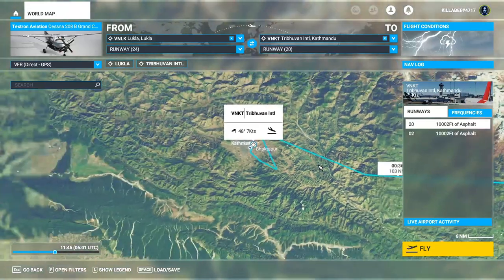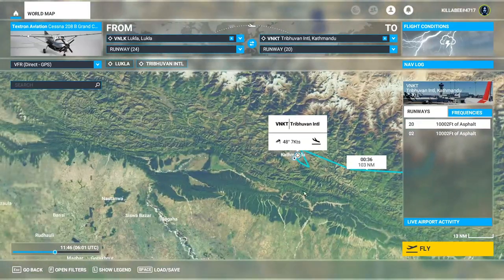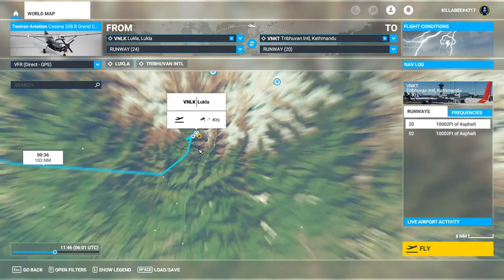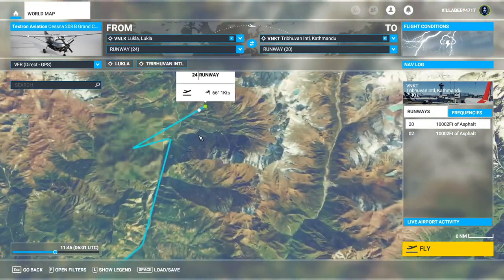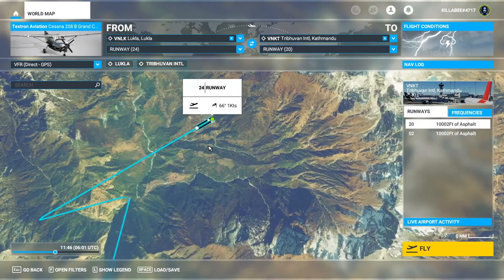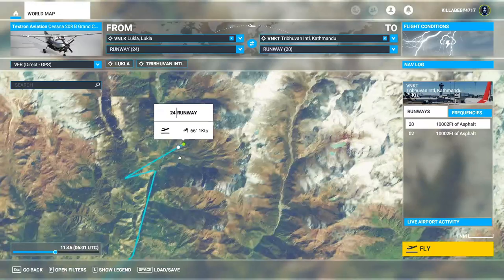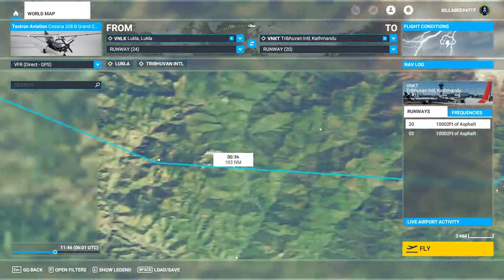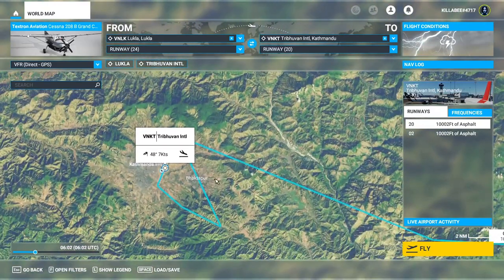Today I decided to do a little flight. Let me see how I can move this. Here it is, from Lukla airport in Nepal. This is a very challenging airport to land and also to take off from. Basically, we'll be flying from Lukla to Kathmandu, the capital city of Nepal.